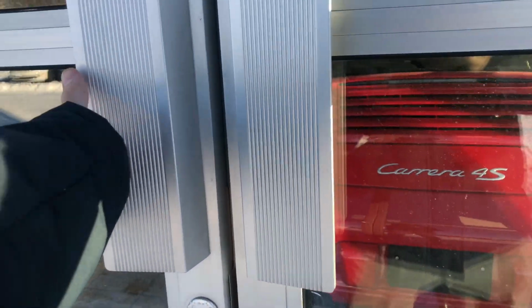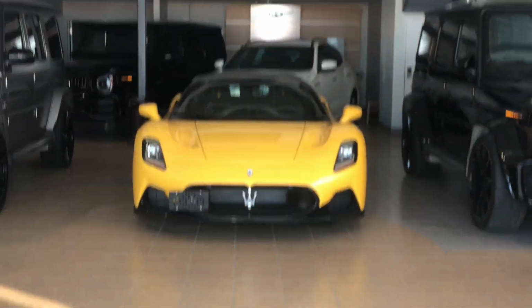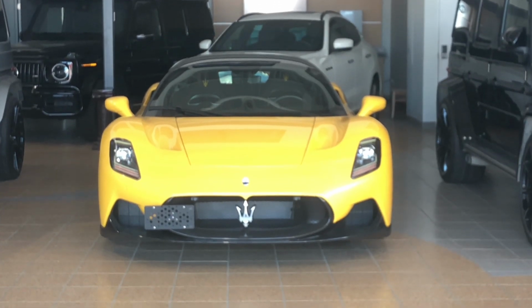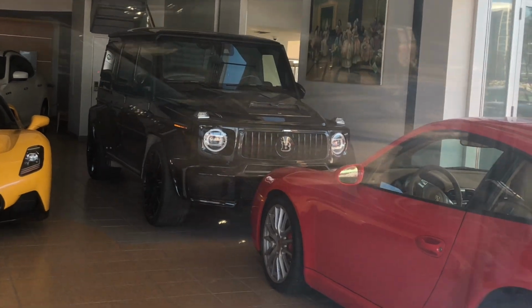It's MC code. Bro. Look. What? MC20? Bro, what? Yo, MC20? Okay, we gotta get it. Brabus G-Wagon even. Wait. Bro, look at that. Look at that, guys. MC20 in yellow with the Brabus G-Wagon right there.